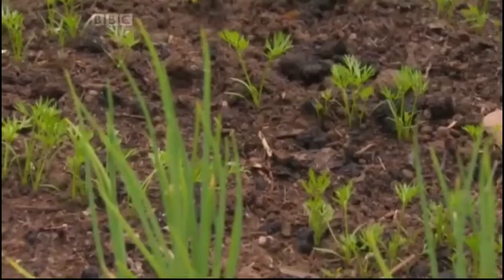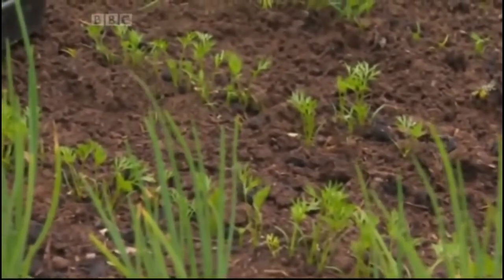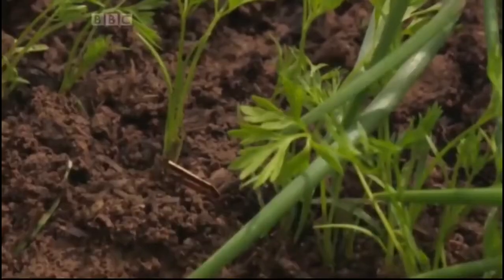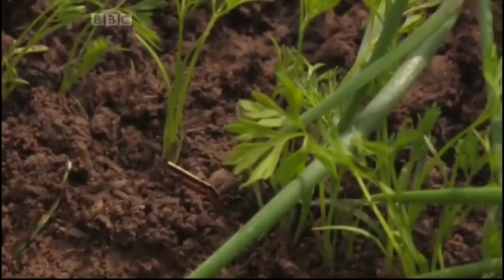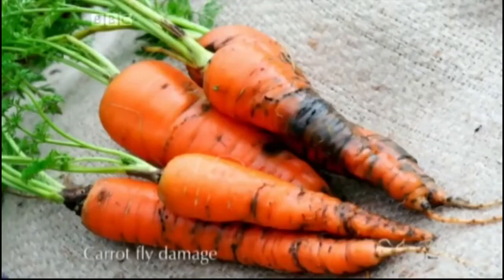So they smell it, and they come zooming in, and they know where to lay their eggs. They lay their eggs on the surface of the soil, right next to the carrot, they hatch, they go down, and then the grubs eat through the roots as they grow. And you end up with the familiar holes that go right through it. And carrot fly are a nuisance. So you want to deter them.